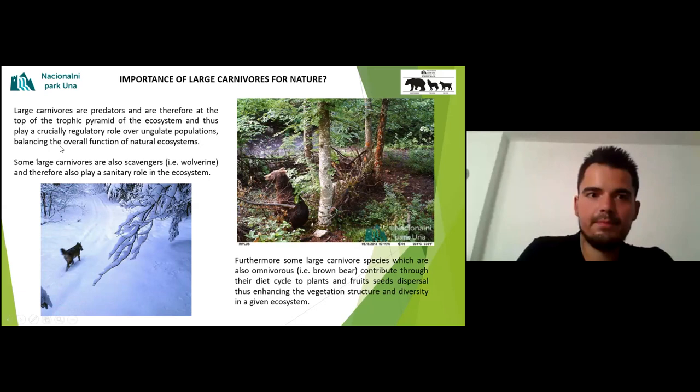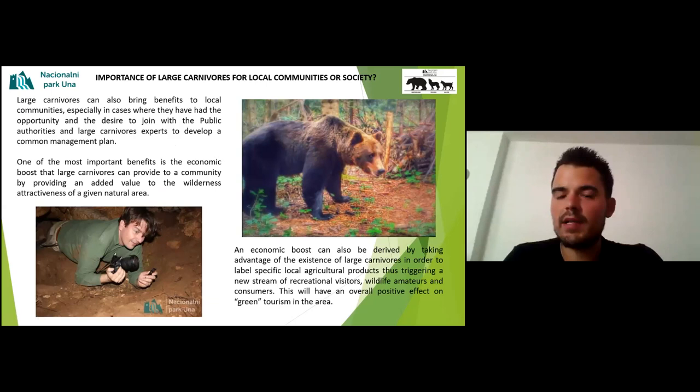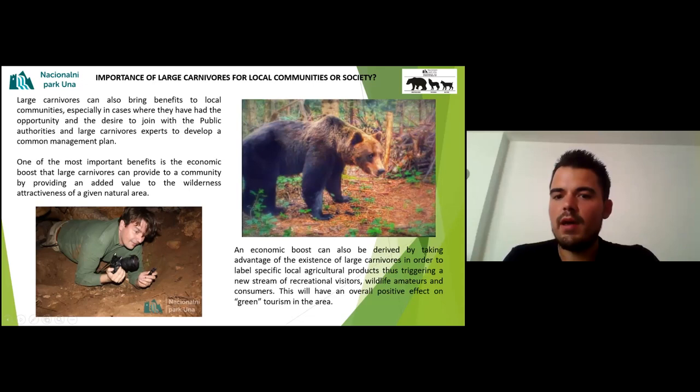Also, large carnivores can bring benefits to a lot of communities, especially in cases where they have had the opportunity and desire to join with the public authorities and large carnivore experts like we are to develop a common management plan. Having large carnivores in a forest is also important for tourism, as we can label agricultural products, thus triggering a new stream of visitors, wildlife watchers, and consumers. So that's really important. Let's say you can label a honey, a jam, or a marmalade, simply because of the large carnivores.